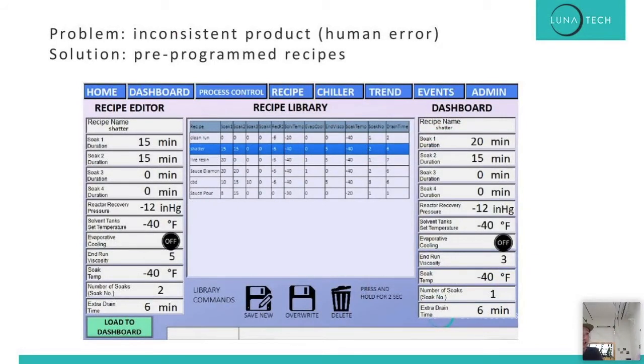Kyler's talked a lot about inconsistent product and how when you have manually operated systems, an operator can maybe make a mistake. I wouldn't necessarily call it a mistake. We have human error on the slide, but really it's like, okay, I opened this valve 2 minutes late and it created a significant problem, and we don't really know why. So with pre-programmed recipes, clearly that isn't really an issue.